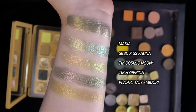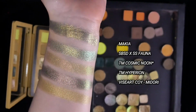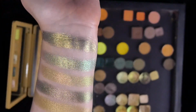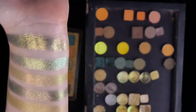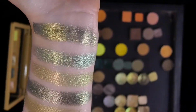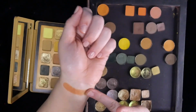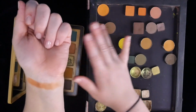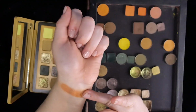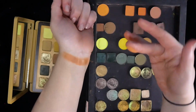Okay, so interesting how Fauna is reading very differently in this lighting setup than it did earlier on my stories. But I do think in person, they are so similar. Just Fauna obviously has that teal shift. You can kind of see better here. We're going to do Ixia next, which is another orangey tone. It's a bit more like a toasted caramel color. And I'm going to start with, this is Sundown from the Bronze palette.